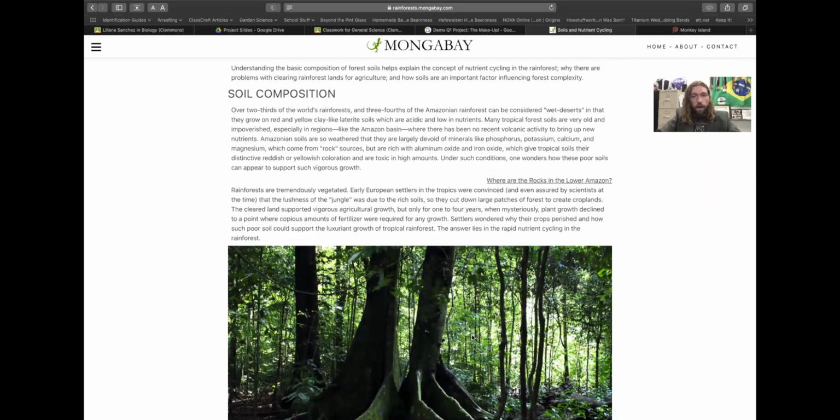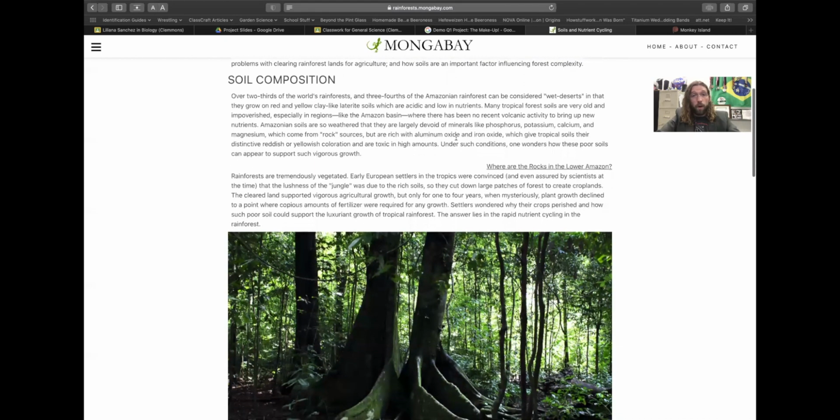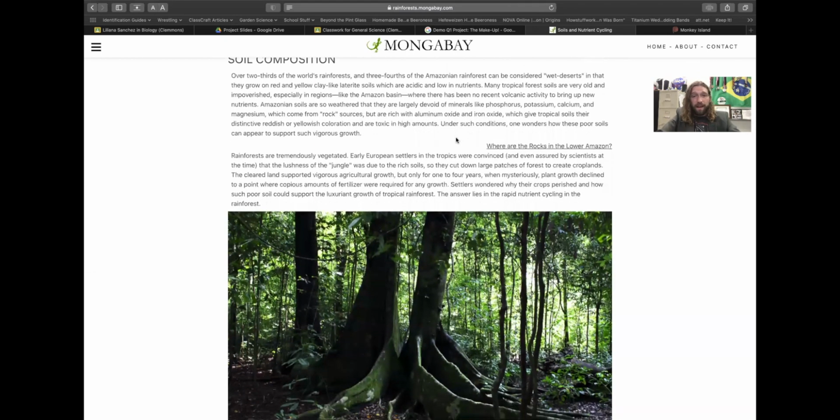However, because there are so many decomposers, as soon as something dies, it's immediately broken down and reused by nature, which is why the Amazon rainforest is able to support so much life, even though it has bad soil.